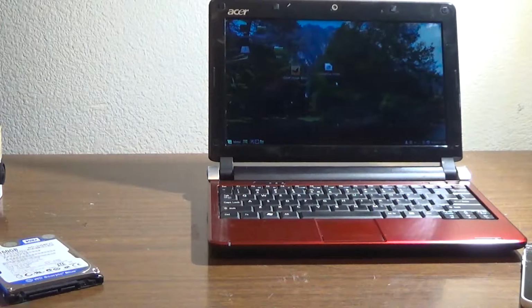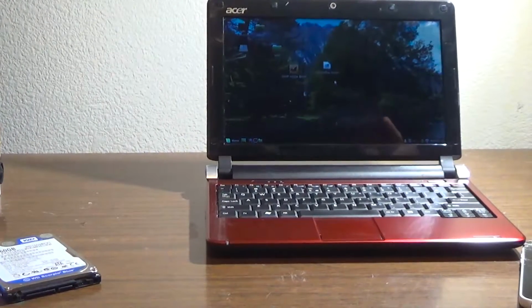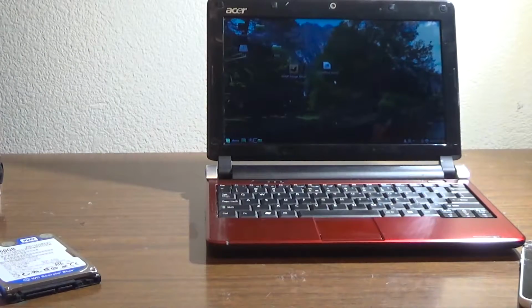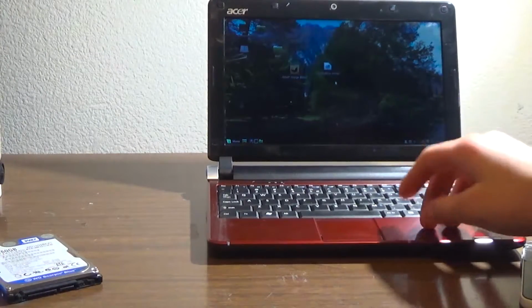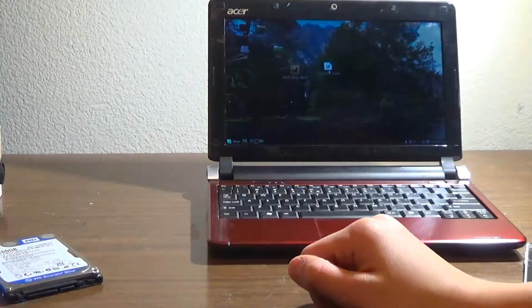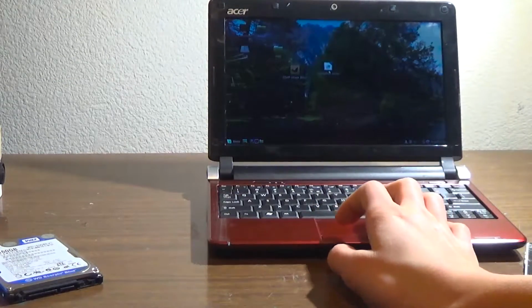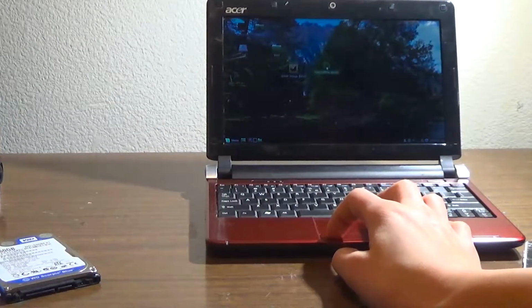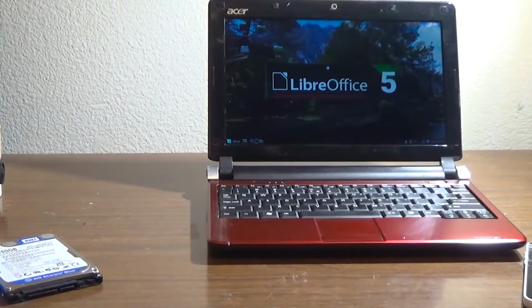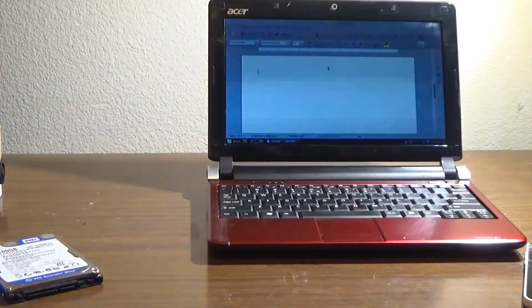But I threw in a 1 terabyte HGST hybrid laptop drive, so 1,000 gigs, and threw on Linux Mint 17.3 32-bit, because this processor is only a 32-bit. And as a 32-bit processor, it works fine for what I want to do with it. I just mainly use it for word processing. I use LibreOffice 5, and it does it fine. I just typed a whole school paper on it, and there was no issue. So I really like it.